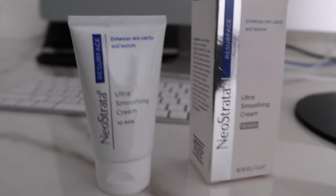So with this formulation, Neostrata makes one, like I said, a 10 and a 15. In a 10 solution, it contains glycolic acid, 8%, as well as citric acid, 2%. And the base of it is what Neostrata markets as smart amphoteric complex, yeah? And what that does is that it reduces the irritancy of your skin, but supposedly improves penetration. So, having said that, let's actually review this and give this a Dav score.